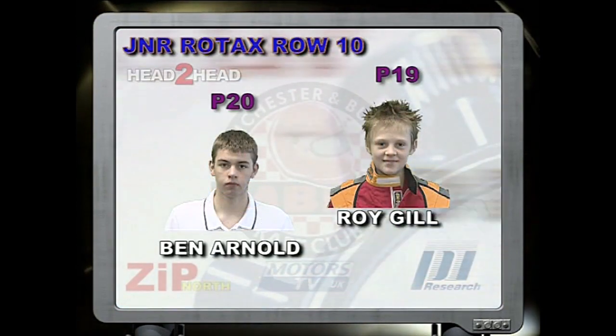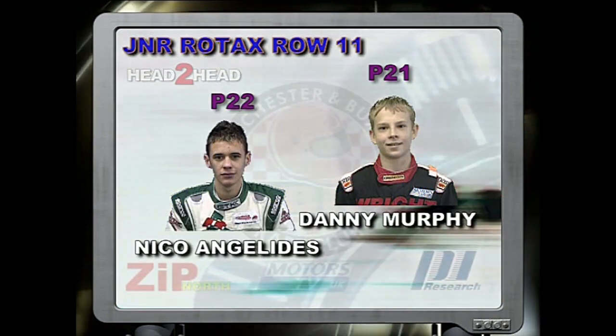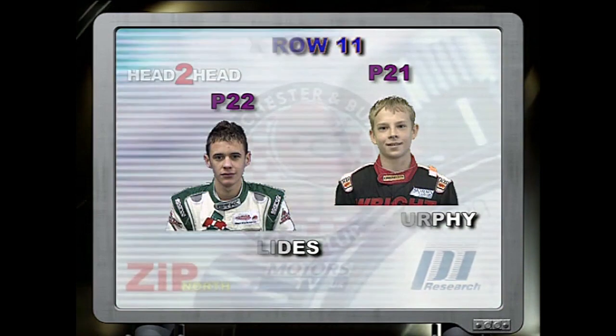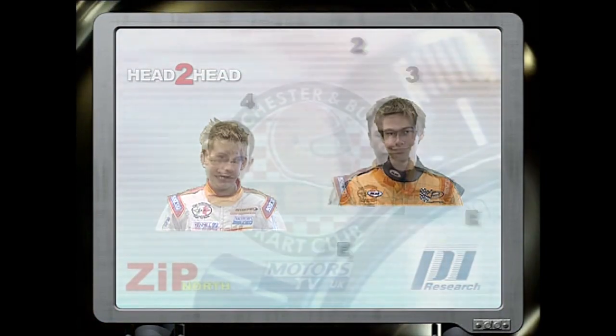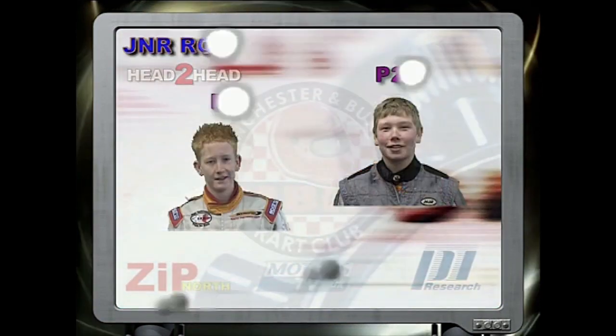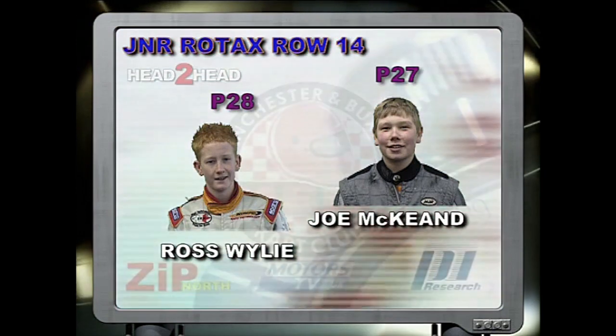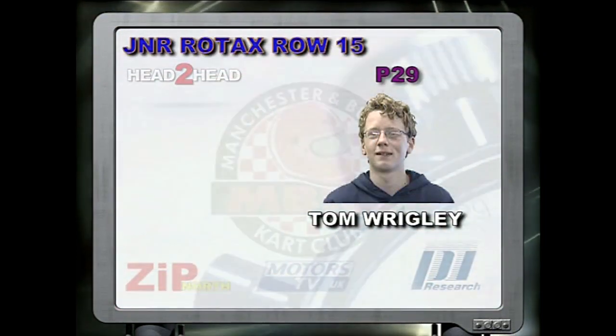comes Jake Green. Jake driving for List Improvements, followed by Roy Gill and Ben Arnold. Danny Murphy is on P21. He won last month. Nico Angelides on 22. Championship leader after 2 rounds. John Byrne and Andrew Lawrence. Lawrence for Ven Hill. They come next. Then Ryan Todd on 25. John Stewart for Beamish Street Garage 26. Joe McKean on 27. Ross Wylie 28. And the championship leader is Tom Wrigley, the Wriggler, off P29.